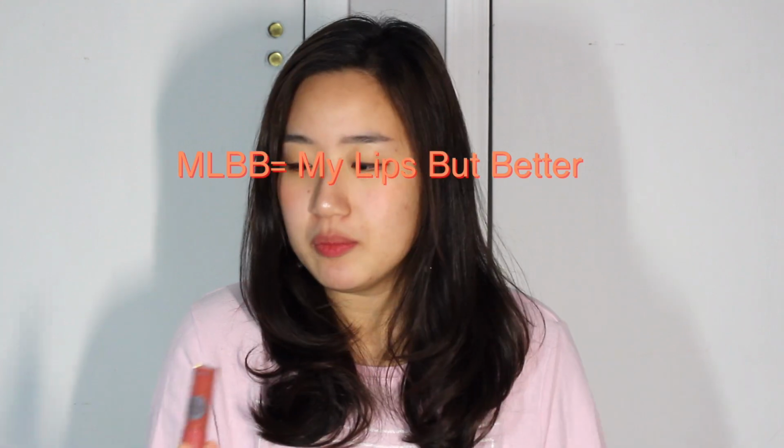This one's in the color, what does it even say? I'll probably have to write down the description of this color. All I can see here is G21Q04. Oh, okay. So this one's called Maple Latte. It's a really natural pink color, like an MLBB. And I think this one was 7,000 won. Won is Korean currency, so it was equivalent to about $7, which is really good.